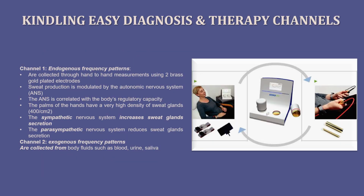Let's explain this in a little bit more detail. So you have channel 1, which brings you the endogenous frequency patterns. So those are collected through hand-to-hand measurements using two brass gold-plated electrodes. The sweat production is modulated, of course, by the autonomic nervous system, as we have seen, and the ANS is correlated with the body's regulatory capacity.